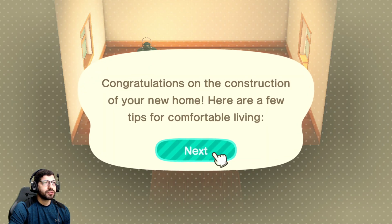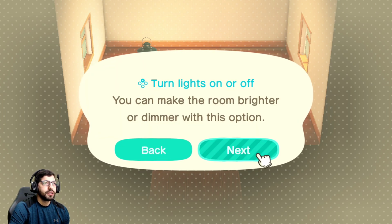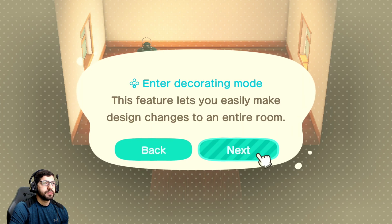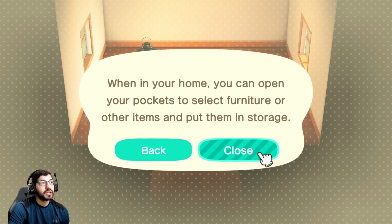Ooh, we got extra space. Congratulations on the construction of your new home. Here are a few tips for comfortable living. Turn lights on or off. Enter decoration mode. Open storage. All right, hopefully I remember that. Enter decorating mode. This feature lets you easily make design changes in the entire room. Storage. All right, that is one thing that we need is storage.